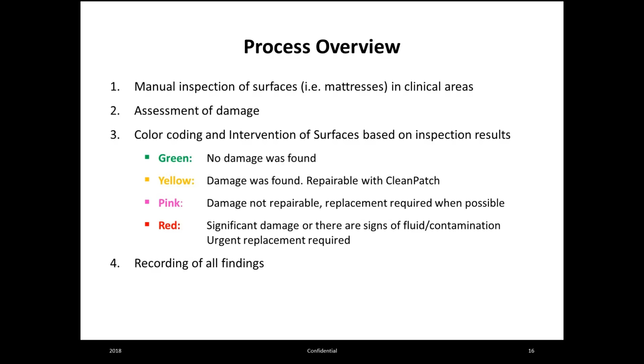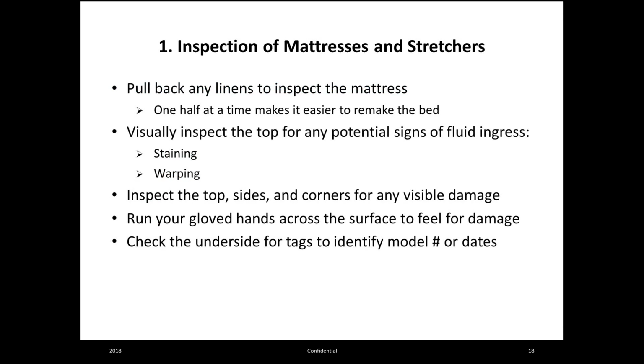So we'll now spend some time going through each of these steps. Let's begin with a manual inspection of surfaces in a clinical area. As JaniKing goes into a customer facility and looks to inspect these surfaces, these are the steps that we have found work best. So first of all, pulling back the linens to inspect the mattress. We advise that it's best to pull back the linens half at a time, so it's just easier for you to remake the bed.